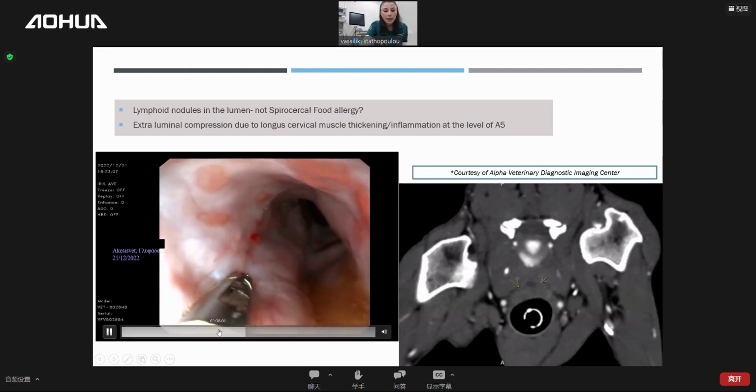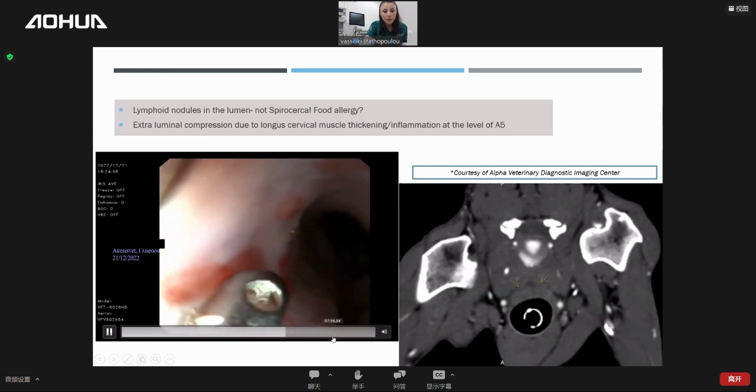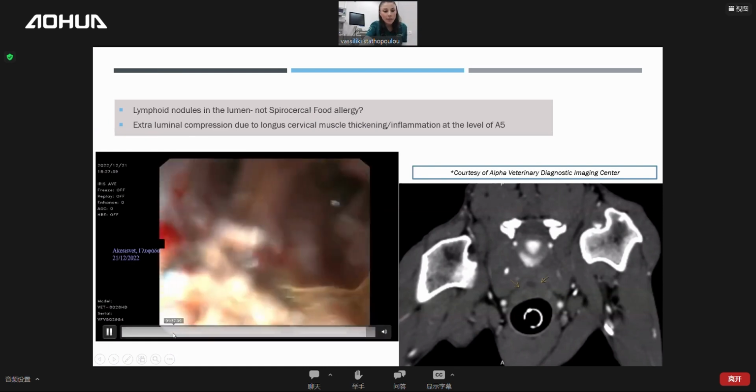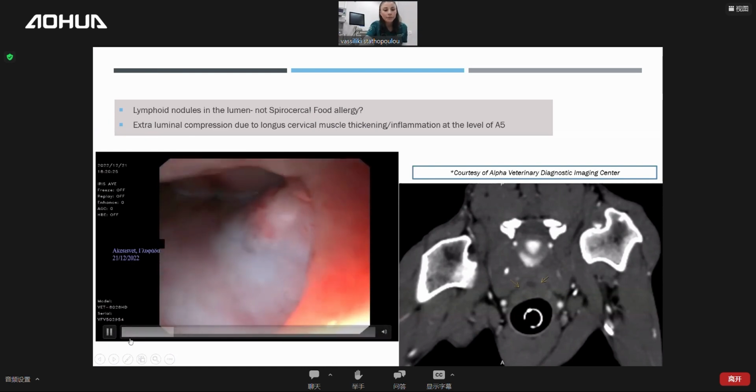Okay, and let me see if I can see the point of strangulation, because there is a point where the esophagus is a bit here. You see that there is a point here that the esophagus is extraluminally strictured from the outside. So we did a CT scan, and the esophagus was compressed by the cervical muscle, which was very, very thickened and inflamed at the level of A5.